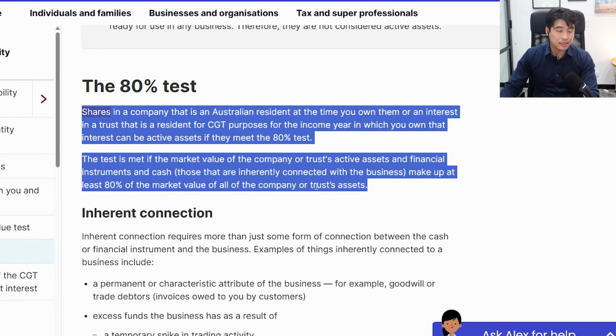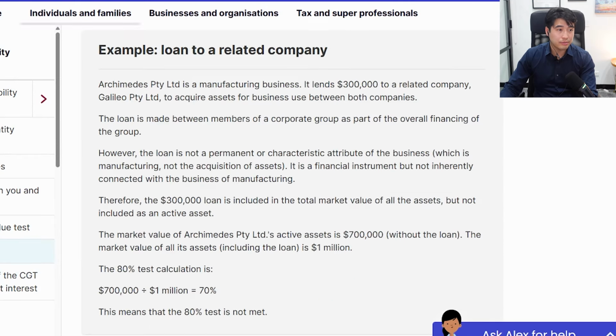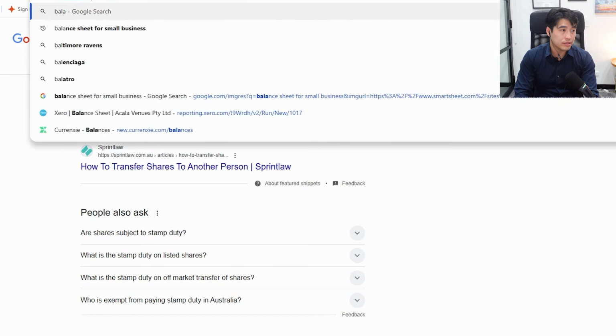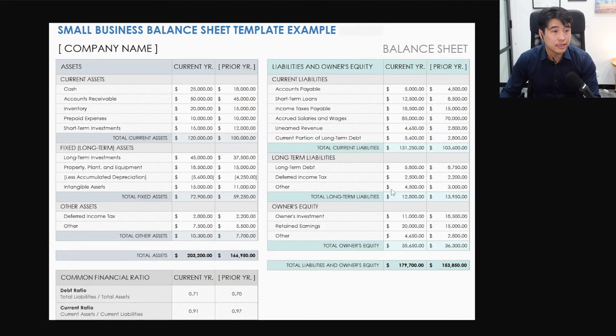This test here is very confusing, but what they do is they basically look at the small business balance sheet. So let me just find a balance sheet for a small business for you. Yeah, here's a good example of a balance sheet, right? So this is a balance sheet that shows cash, accounts receivable, inventory, prepaid expenses, short-term investments, long-term investments, plant and equipment, and intangible assets and all that stuff like that. So the total assets that is owned in this balance sheet is 200K, right? Prior year, 166, but let's just focus on this year. How do we determine that 80% of these assets are active?